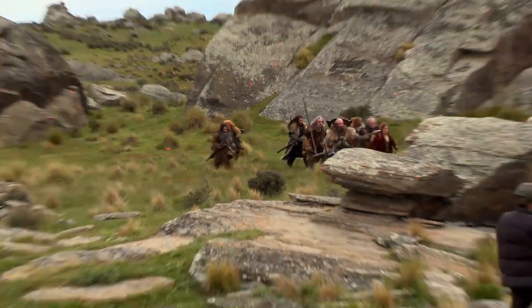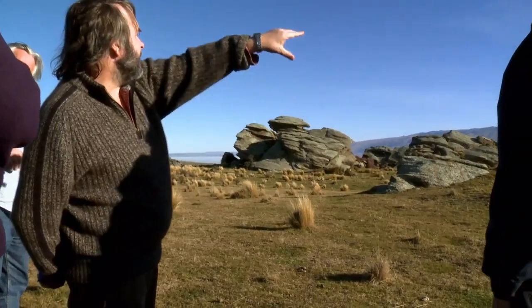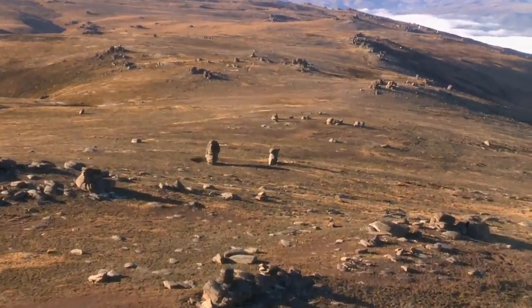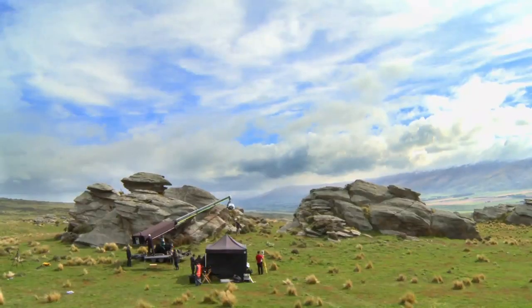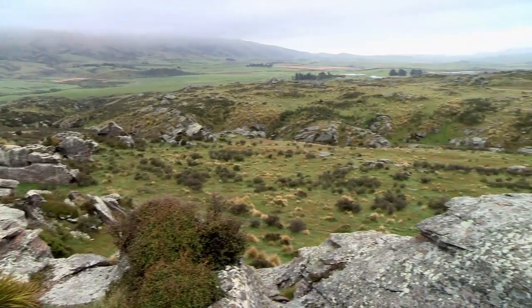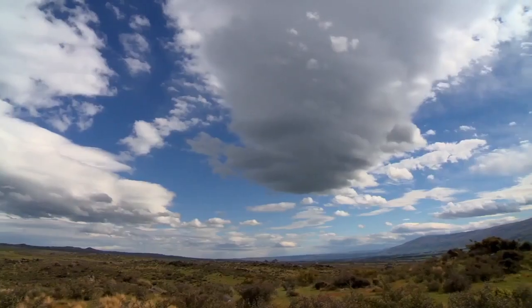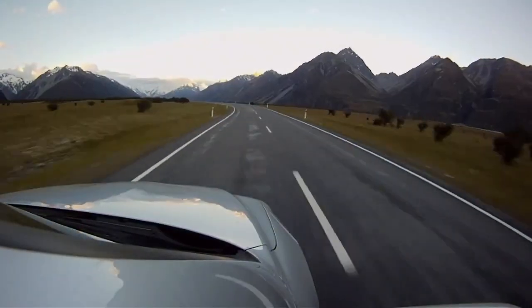So, Strath Taieri, Central Otago, a pretty remote location. We wanted to use this location primarily because it's a chase through the rocks, wargs after the dwarves. I love the idea of doing a chase that was spread out over a huge landscape. What's glorious about this place is you can do 360 degrees. There's not a satellite dish in sight.